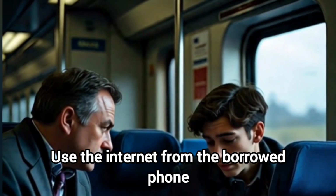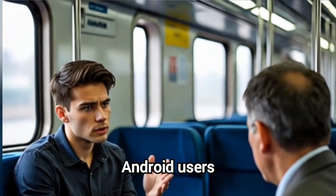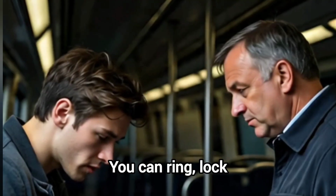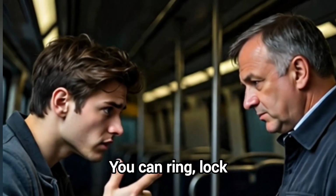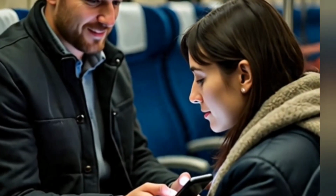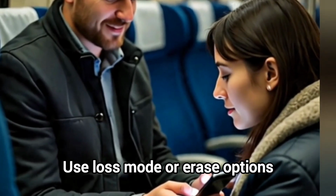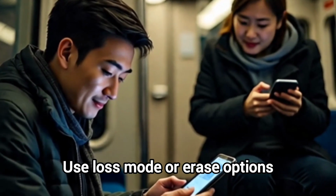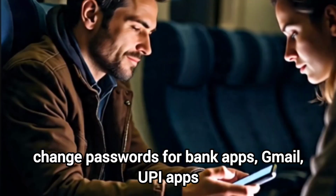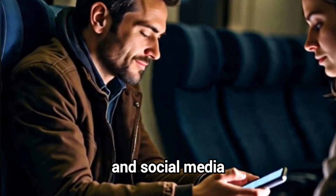Use the internet from the borrowed phone to secure your device. Android users, log in with your Google account. You can ring, lock, or erase the device. iPhone users, log in with your Apple ID. Use lost mode or erase options. Also, change passwords for bank apps, Gmail, UPI apps, and social media.